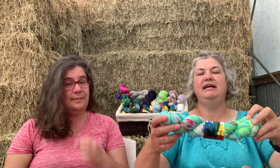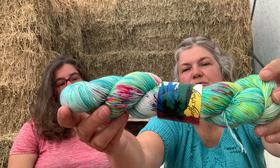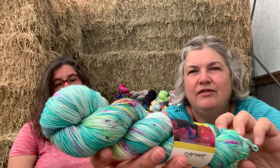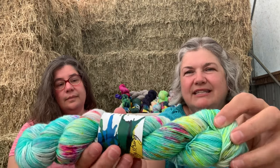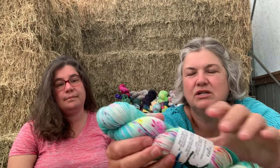This is her regular stuff, her Pretty Soft sock that she does. It's 80% superwash merino and 20% nylon. Gorgeous stuff. This colorway is called Neverland, and I love the way that she does her dyeing. Sometimes it's just speckles. She has different things. It's just beautiful, bright colors. And when you knit it up, it's just gorgeous.